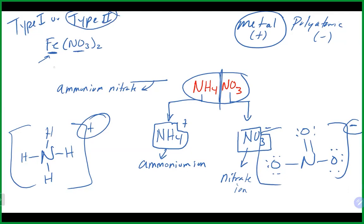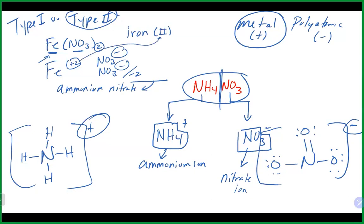We would do the same approach. We know we have one iron, and we have nitrate, which has a -1 charge, and there are two of them, which means overall -2. So just like before, to balance it out, our iron in this particular case would be +2. And we do have to include that in the name, just like we would with a type 2 metal. And this would be iron, Roman numeral 2, once again for the charge on the metal. And again, even though there are two of the polyatomic ions, it has no effect on the name, so we would just call it nitrate at the end, and this would be iron(II) nitrate.